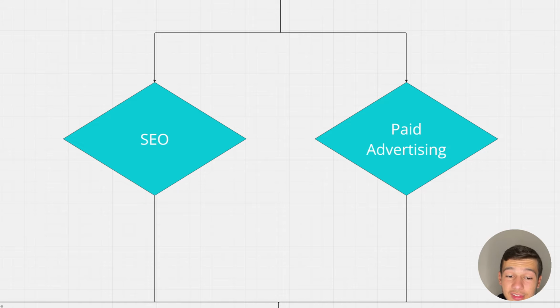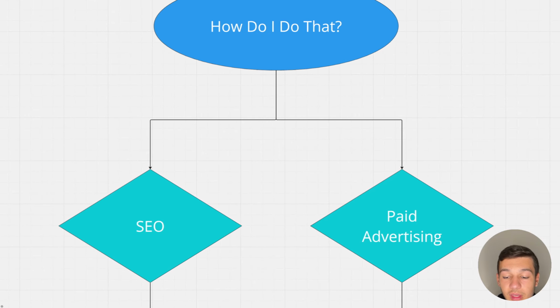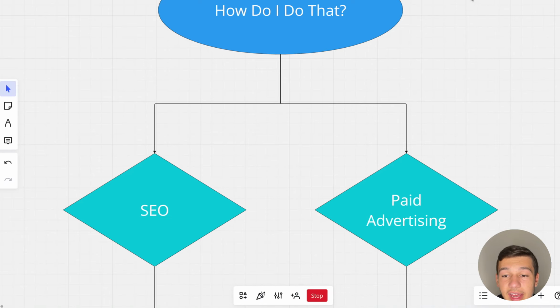Website ranking, it does make a difference. Remember that. No one's going to click on that fifth page on Google, are they? And the second thing of your local area in a digital sense is paid advertising.